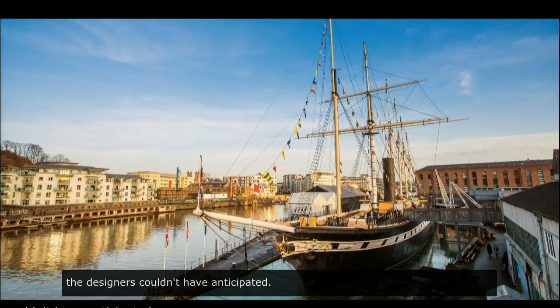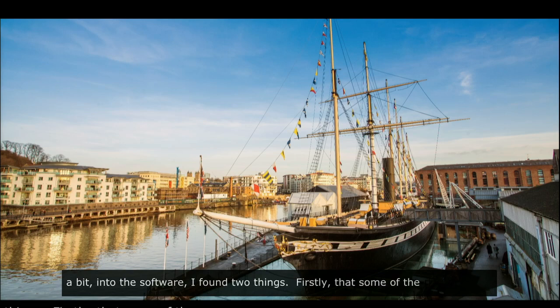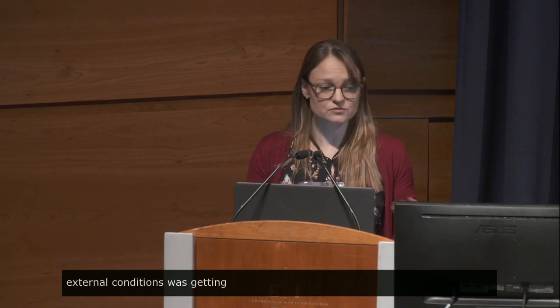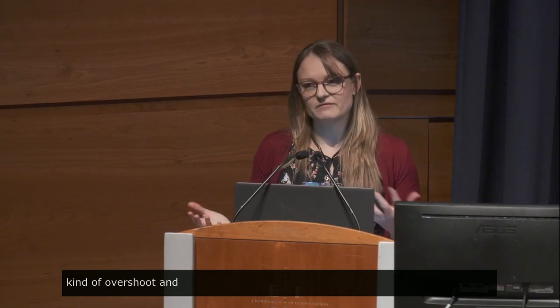So we had a computer which showed us that the average humidity in the space was mostly pretty close to the target. But when I dug a bit deeper, and this took a little bit of work, I'll explain why in a bit, into the software, I found two things. Firstly, that some of the sensors that were attached to the ship had not sent any data back to the computer for quite a long time. And the ones that were sending data were not sending data very often. So what that meant was that there was a long delay before any change in the external conditions was getting communicated back to the computer system which controlled this thing. And this is a problem because it causes the system to kind of overshoot and it runs too moist, too dry, too moist, too dry. And that's a very inefficient way to run.